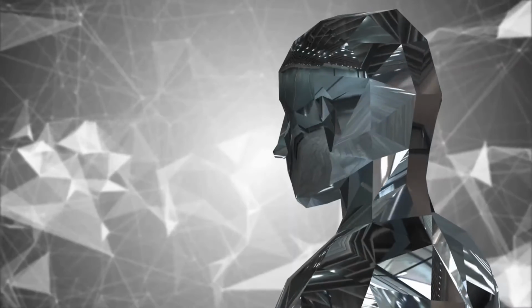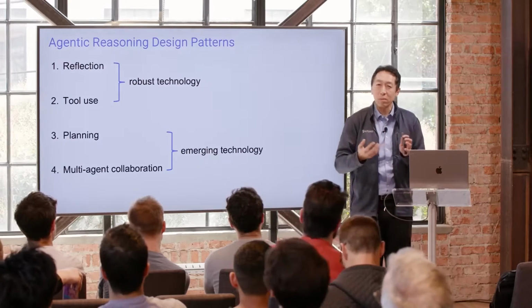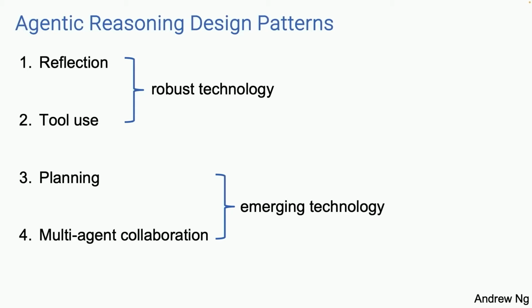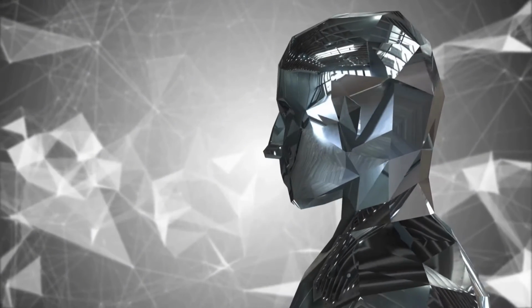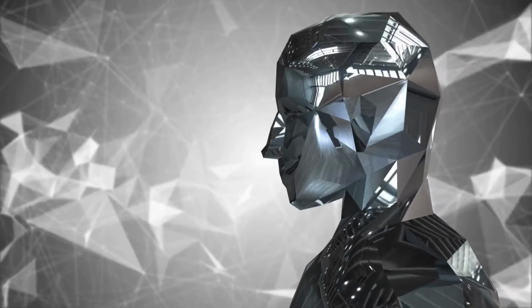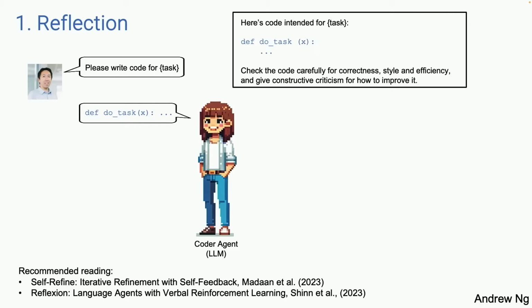But before we get into them, these four patterns will be capable of driving significant progress. Instead of having a large language model generate its final output directly, an agentic workflow will prompt the LLM multiple times, giving it plenty of opportunities to build step by step to higher quality output. At number 1, we have reflection, which is basically quick to implement. This tool reflects on the output, and this is pretty straightforward because of the name. But to sum it all up, it makes LLMs a lot better.